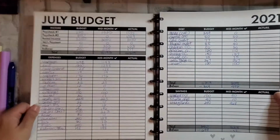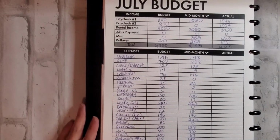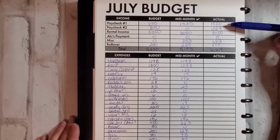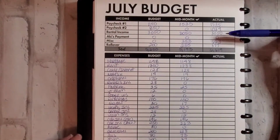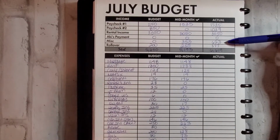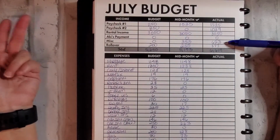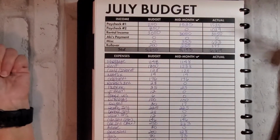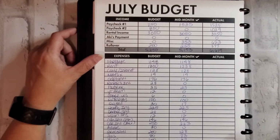Okay, so now we're going to go to the main course here. I zoomed in a little, see if that'll help, because I always feel like I'm a little farther away. So I've already put in my actual income here. This was my actual paycheck number 1, my paycheck number 2, my rental income. I didn't get any payment from my daughter. This is a miscellaneous income that I got, and this included any sales from my Etsy, any side work that I did, any user testing, stuff like that. And then this was my actual rollover from the previous month. And that was my total. So now I'm just going to quickly fill out the numbers right here, and then we'll just go over it.